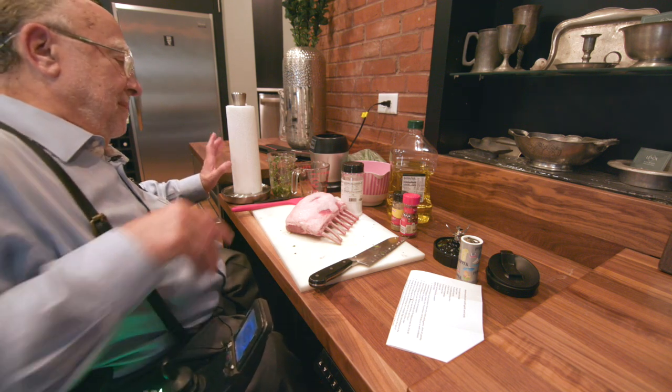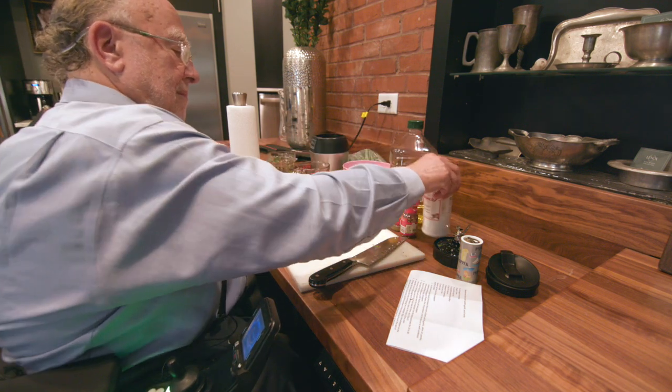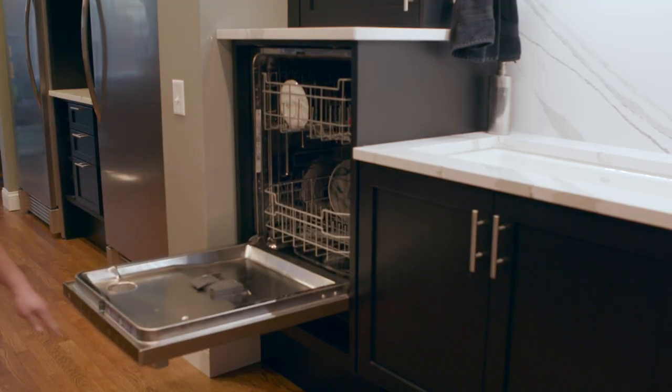And we thought about having workspace where you could do your food prep. So I can do food prep at my island. David can do food prep at the island, and he can pull underneath and use the sink, but he can also pull underneath the cooktop. And if I want to stick him with doing the dishes, he can rinse them. And then because of the raised dishwasher, he can easily put them in.